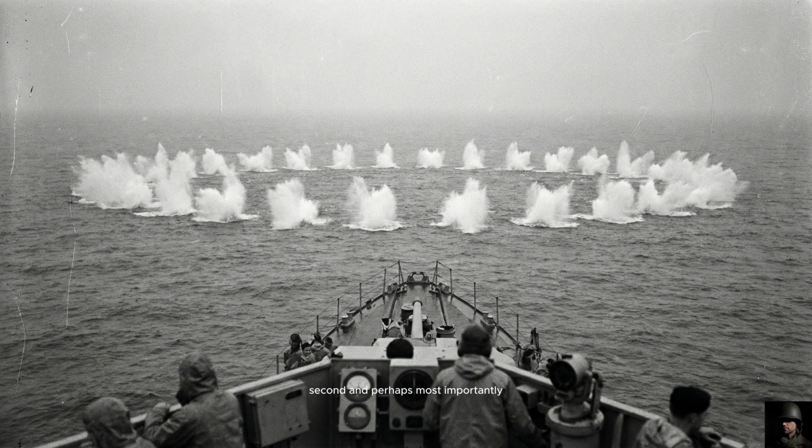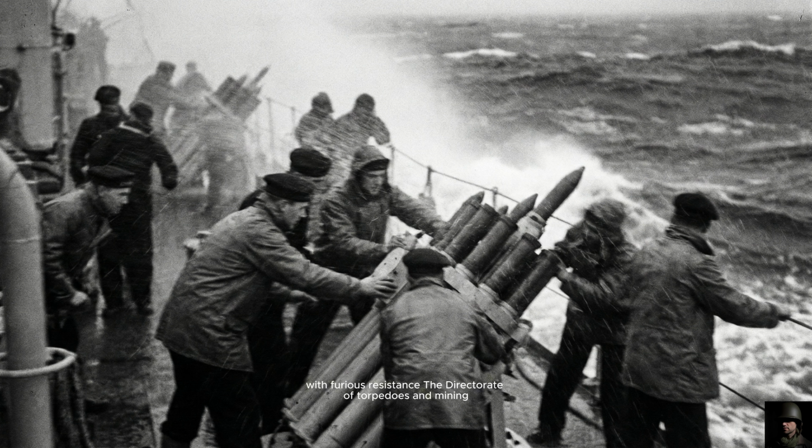Despite the theoretical brilliance of the Hedgehog, the Royal Navy's establishment fought its adoption with furious resistance. The Directorate of Torpedoes and Mining argued that forward-throwing mortars were guns, and therefore not their responsibility, while the Directorate of Naval Ordnance viewed the project with skepticism. It took a bypass of the entire chain of command to get the weapon into service.